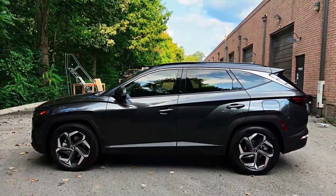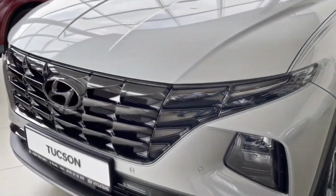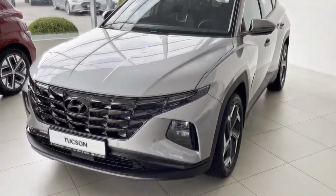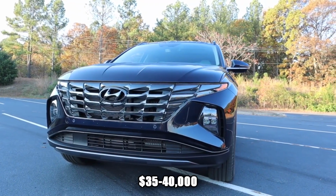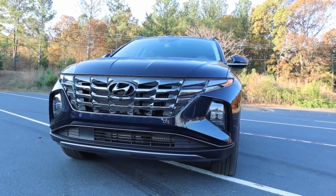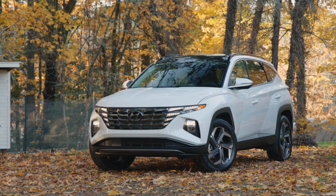The top trim will set you back a pretty substantial $46,535. However, for most people, the increase in quality just isn't going to justify the extra money, and somewhere in that $35,000 to $40,000 will offer the best value. So while the price tag is significantly higher than last year's model, it is at least justified.